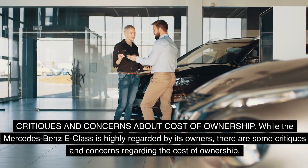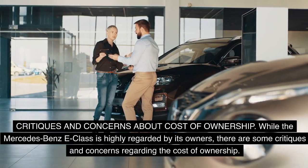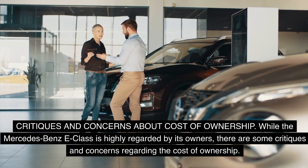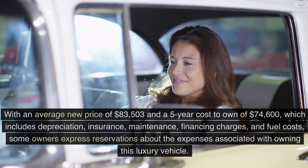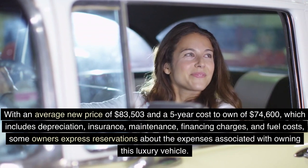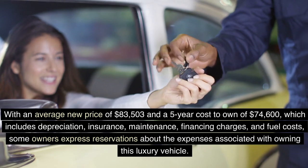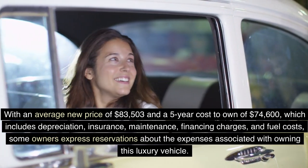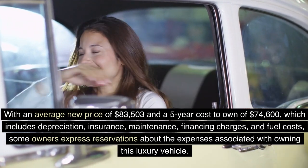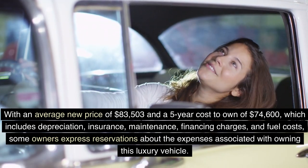Critiques and concerns about cost of ownership. While the Mercedes-Benz E-Class is highly regarded by its owners, there are some critiques and concerns regarding the cost of ownership. With an average new price of $83,503 and a 5-year cost to own of $74,600, which includes depreciation, insurance, maintenance, financing charges, and fuel costs, some owners express reservations about the expenses associated with owning this luxury vehicle.